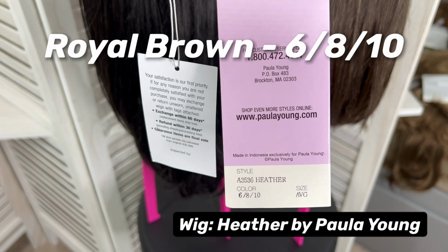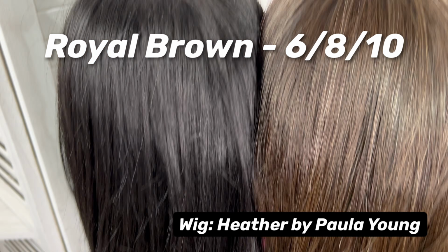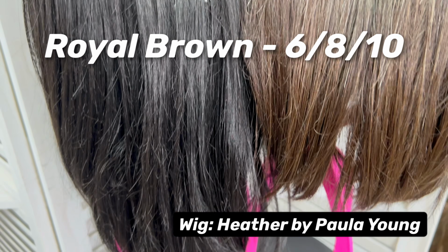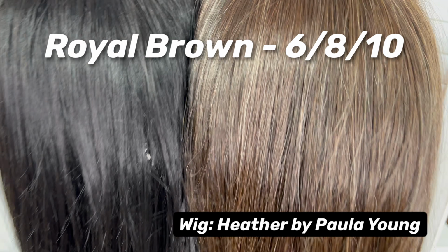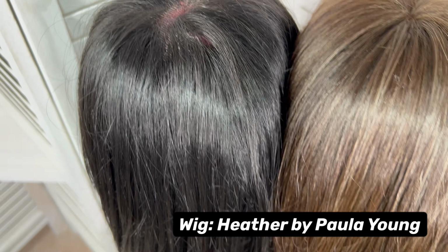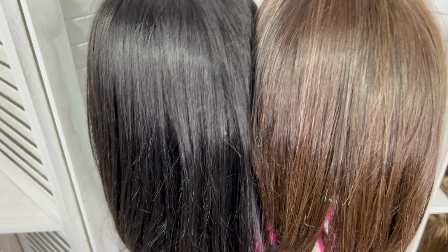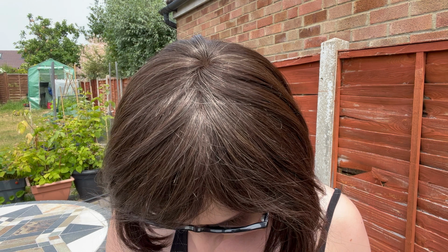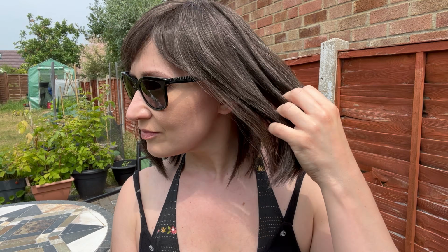I absolutely adore this next color called Royal Brown by Paula. It's a heat-friendly style. This is a blend of dark chestnut, chocolate brown and light brown. Gorgeous shade, overall medium to dark brown, beautiful in the natural daylight, with very subtle highlights created with that number 10, the light brown.